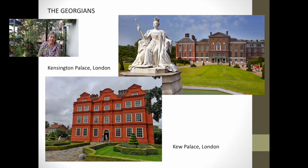This is also the dynasty that Queen Victoria belonged to, and to some extent we might say they continue to reign, although by a different name. We'll talk about it in a moment, but let's look at the early Georgian residences, early Georgian architecture.